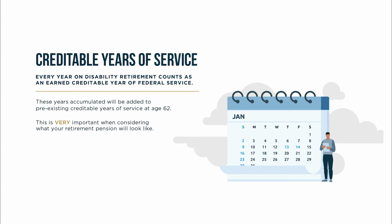And the really cool thing about this for special provisions employees is that the 10 years that they worked, they'd receive the 1.7% calculation. Right. But also the first 10 years that they're on disability retirement, they would get that 1.7% per year calculation. And then it's 1% for each year after that.